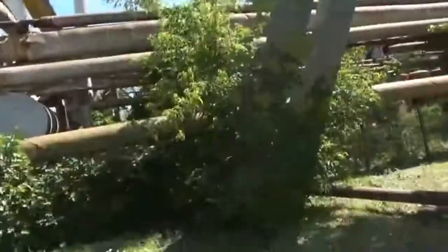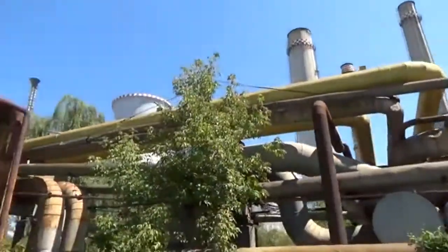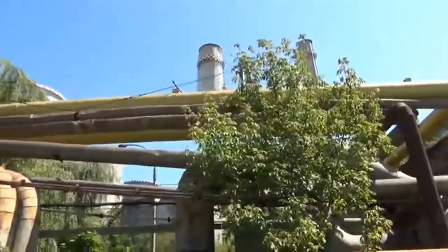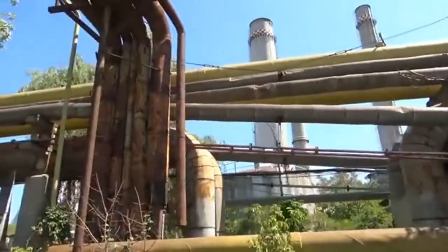Hey guys, so I'm in Iasi, Romania now. I'm walking around the industrial area. Switch over to the side here, probably be easier. This is the old Iasi thermal power plant. We'll get around to a better view of it in a minute.